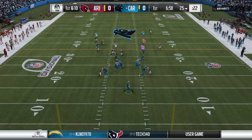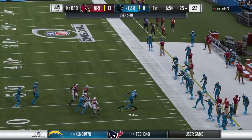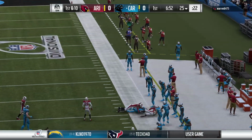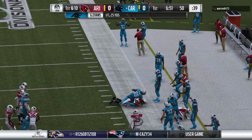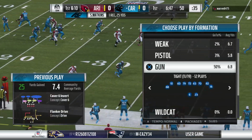On first down, Evans. Looking right side, and that's complete to Watkins. And he's brought down after a very nice gain. A really nice gain of 25 yards.